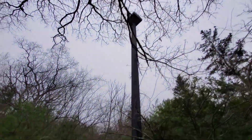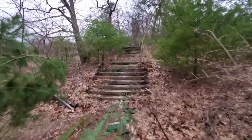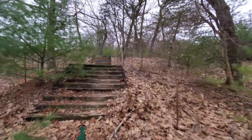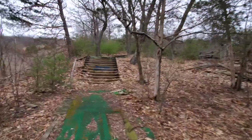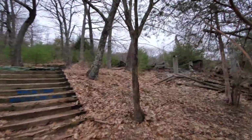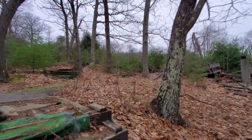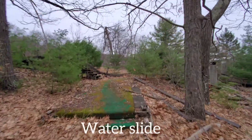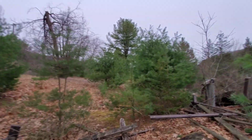Got a light pole. This used to be just a long deck. And nothing on top of it. I'm not going to pretend I know what this is, but to me, those pillars there, that was either something to do with a lift station, or maybe water slide, I'm not sure. Sure is great looking at it.